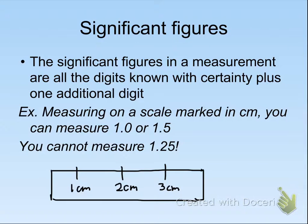We talked about this a little bit when we were talking about the balances. You can look at this and say, it's there. I'd call that, on a scale like this, you can probably say that's definitely not 1.5. I'm going to call it 1.7. That's probably not unreasonable. You can't say that's 1.75. That's way more precise than you're able to be with that instrument. So you can only estimate one additional digit. You can never have two additional places in a measurement that you take.